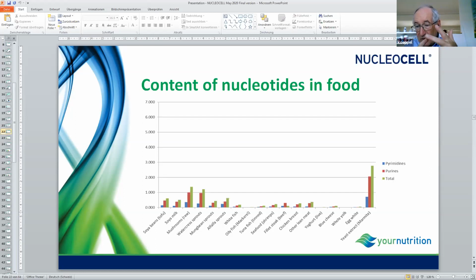We have also seen that when you have toxins in the food, you need more nucleotides. If you have a higher performance, let's say sport, you need nucleotides. And very important also for children, it's extremely important to have nucleotides, because mother's milk is really rich in nucleotides. And the cow milk, which is the basis of our milk formula, is extremely low.